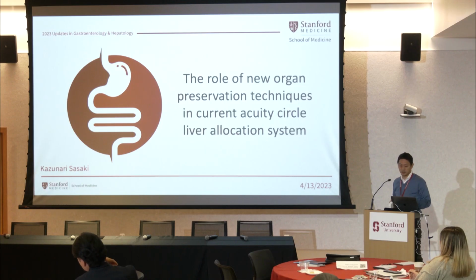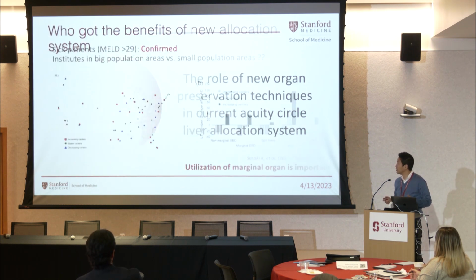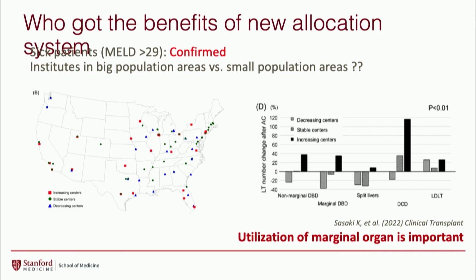Today, I want to talk about the role of a new organ preservation technique, basically the liver perfusion pump, in the current acuity circle liver allocation system. I thought somebody would discuss or present the new liver allocation system, but unfortunately nobody did, so please Google it after this meeting. But UNOS started the new liver allocation system in February 2020.